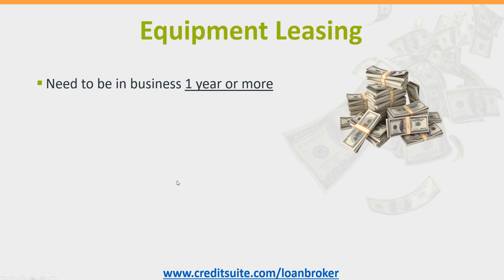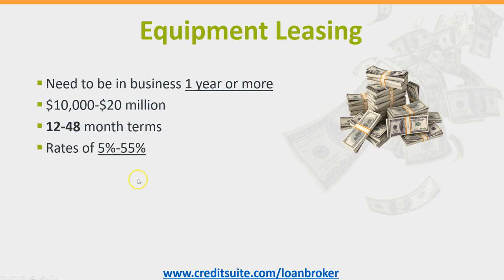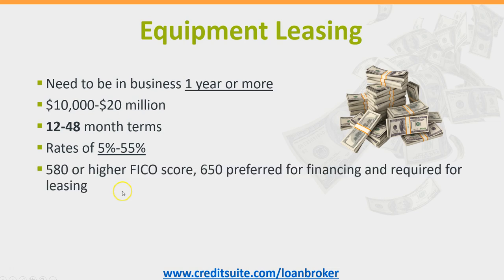Now, you also have equipment leasing as a great option for your clients as well, where you do need to be in business 1 year or more. So equipment financing works great for businesses even as a startup, but with equipment leasing, a business must be in business 1 year or more. Again, $10,000 to $20 million typical loan amounts. You're going to find some lenders that will go even higher than the 20 million, 12 to 48 month term, same interest rate range that you're going to find on equipment financing.